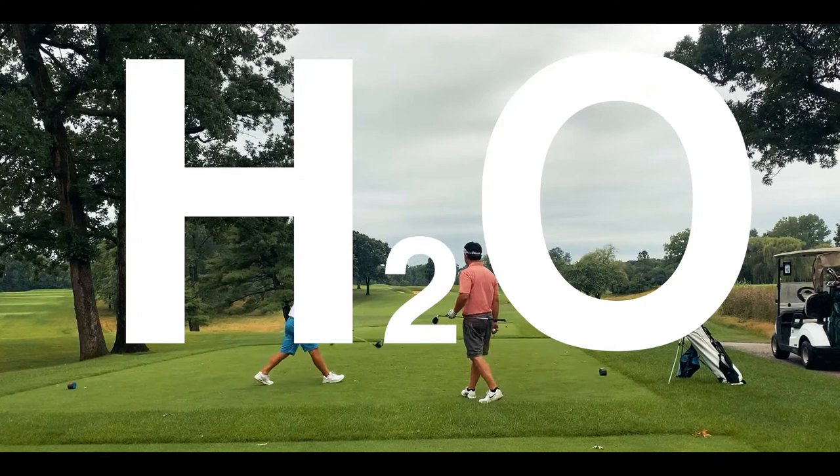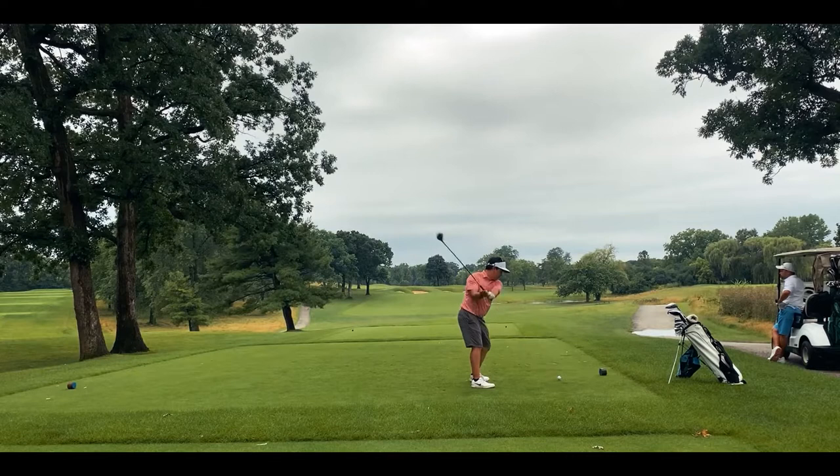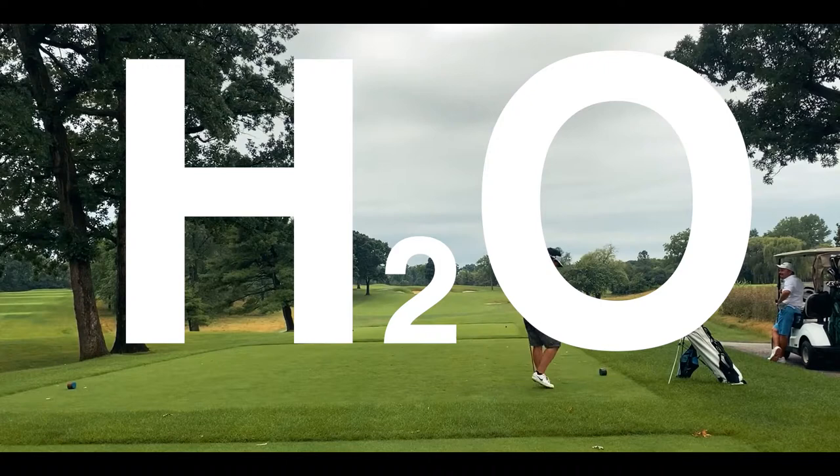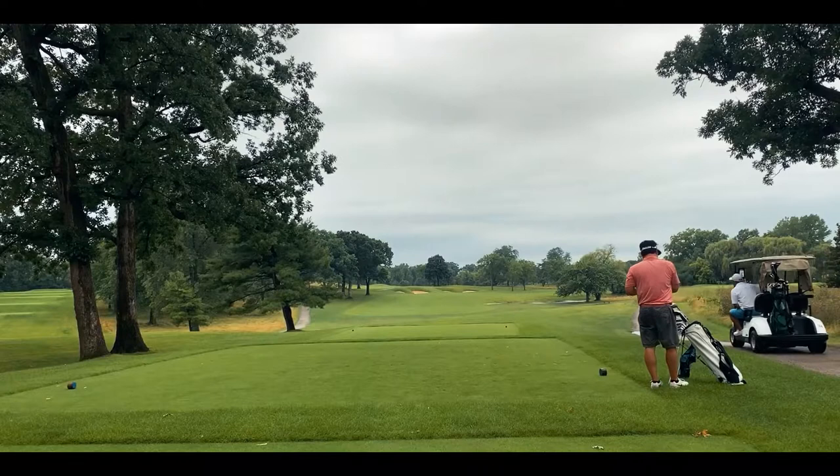I was trying to play a cut here up the left edge, but I pushed it and the ball went straight right into the water. So. Wipe it off, go up there, drop, try to hit a good shot. On to the next one.